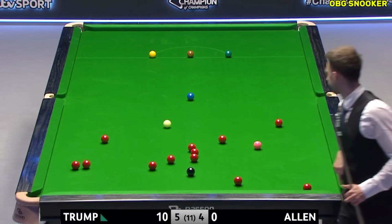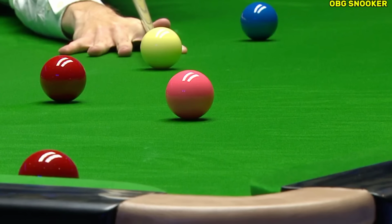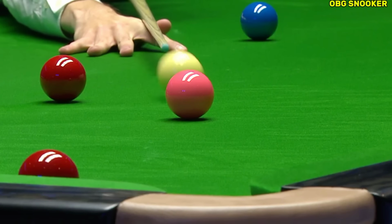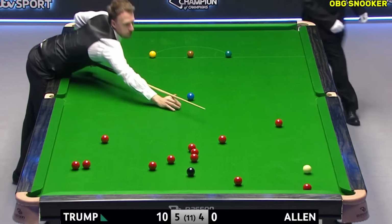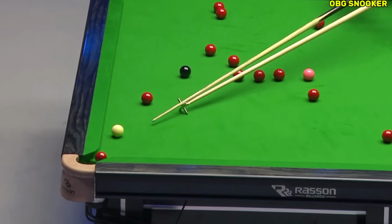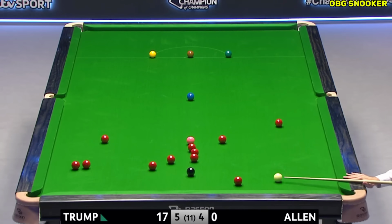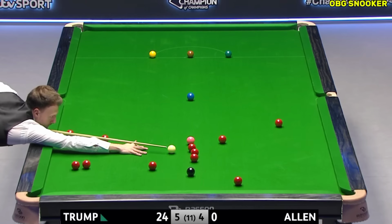Of course, if you're Mark Allen, you're going to feel greatly frustrated. And then the fluke we saw just went against him. New ball in the middle of the table. Well, that was just a slip. He could have got on the pink if he overhit. But at this level, it was only a minor mistake.